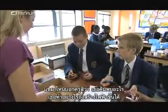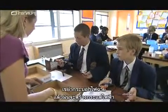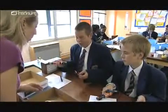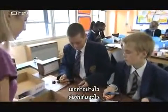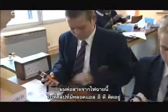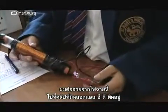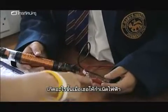Sam, can you tell me what you ended up finding? How did you generate electricity? By shaking this, and it would create electricity. Okay, so what did you have to do? What did you connect? We connected the wires from this to the crocodile clips and the LED bulb. What's going to happen when you generate electricity? The bulb will light up.